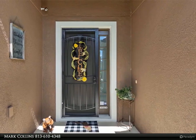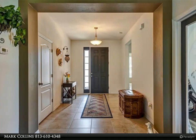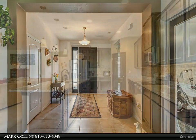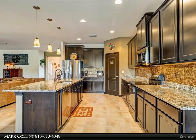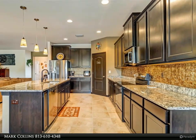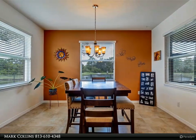The primary bedroom, with ensuite, is spacious and can fit a king-sized bed with all the extras. Elegance abounds with its tray ceiling and dual walk-in closets. A private guest suite with its own bathroom and walk-in closet offers a perfect retreat for visitors, ensuring their comfort and privacy. All countertops are premium granite.